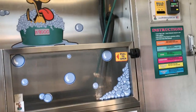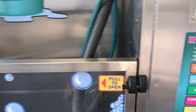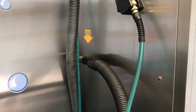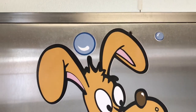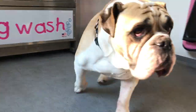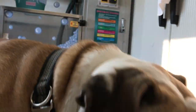I have no idea how this thing works. Oh my goodness. Dozer, maybe we just put you in there and it sucks you right through the machine and you come out clean on the other side. No, looks like we have a nozzle and a hair dryer. Oh, sweet. Check this out. The K9000 dog wash. Oh my goodness. We're gonna have to try this out, bud. We gotta figure it out.